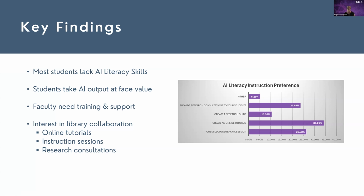As far as interest in collaborating with the library, I asked 3 questions related to that. One is whether they had collaborated with librarians in the past, how, by what method, and then would they be interested in the future and how so. So they were interested in collaborating. Online tutorial was the thing that they really wanted the most, and I have a feeling that's because of just lack of time on their part. That's something they can give the students to look at outside of class. Some of them said they would like instruction sessions related to AI, and then also research consultations was the next most popular way to collaborate with the library. Next slide, please.